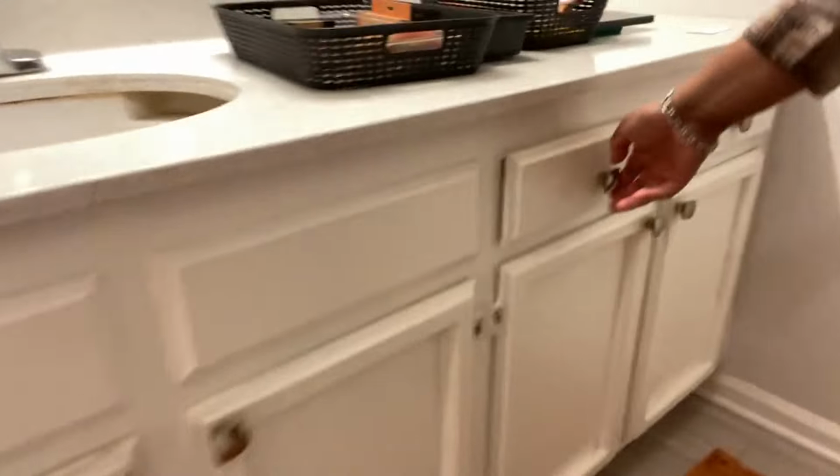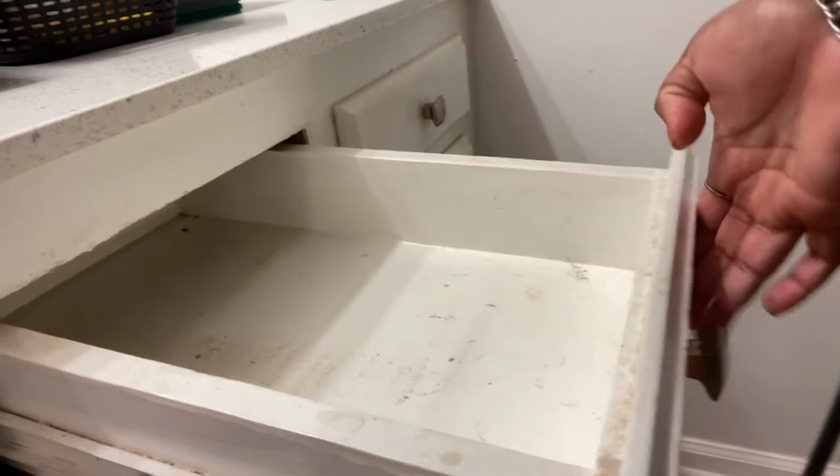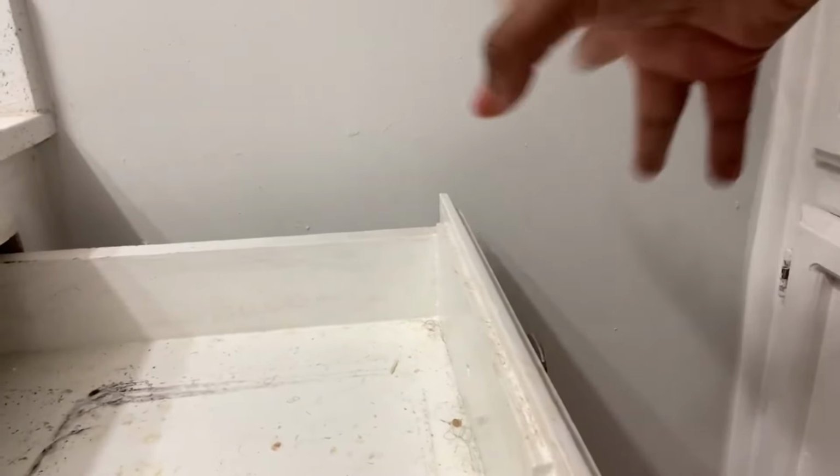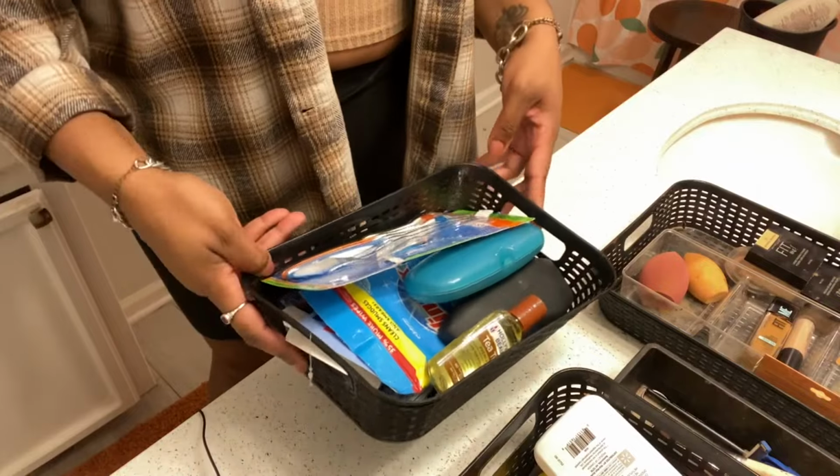Also, look how freaking dirty this is. Can you see that? Can you see how dirty this is? This one's even worse. This is disgusting. Honestly, I need to clean this out before I put anything back in here because this is so disgusting. So let's go through my extras first.